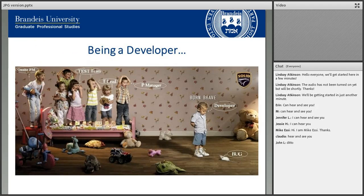And so this is basically a typical scene at work when things break. You can see a bunch of people over there, the on-site PM, the test team, the IT lead, the project manager, and that is the brave developer. It's usually us developers who are pretty much on the forefront when things break, and at the same time, it's a lot of responsibilities, but it's quite fun at the same time just being a software engineer.